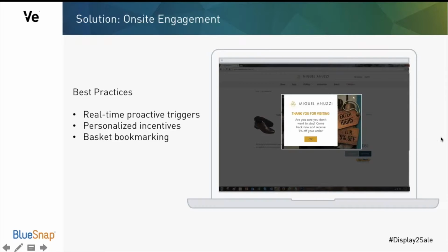Okay, so there are a number of on-site engagement best practices that can be applied. Now, if you have a user who's about to abandon your site, you can connect with that visitor in real time using on-site overlays with targeted messaging. On-site prompts that fire upon exit intent help to reduce site abandonments.